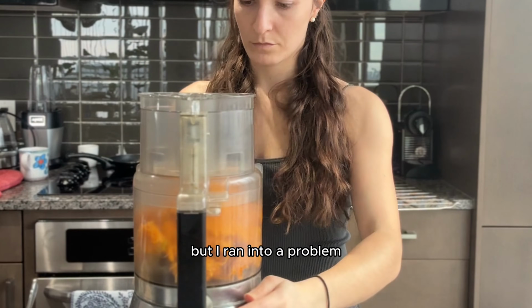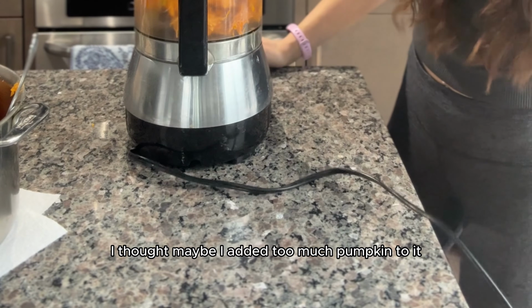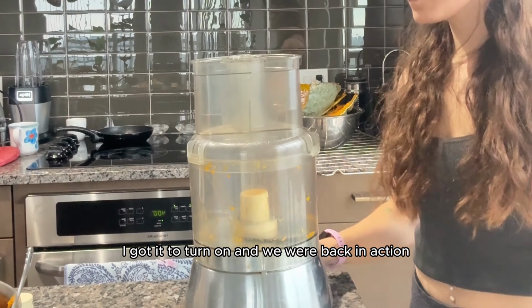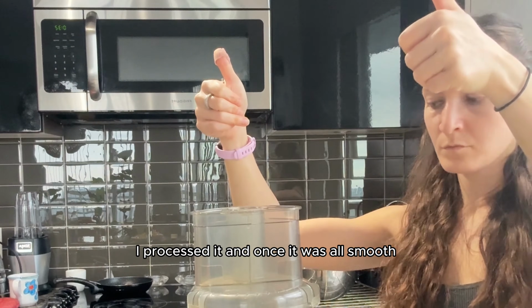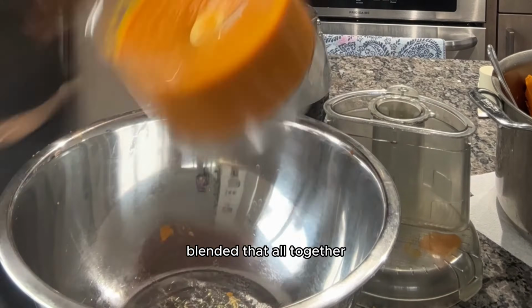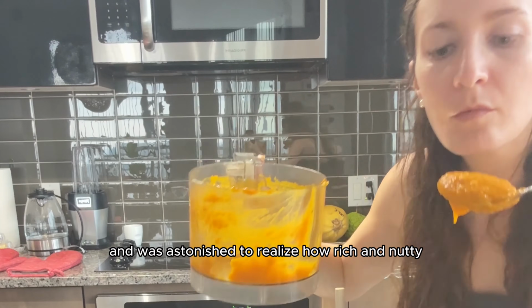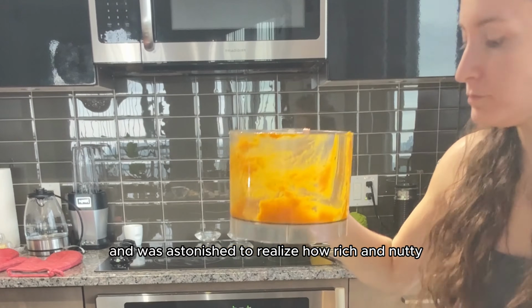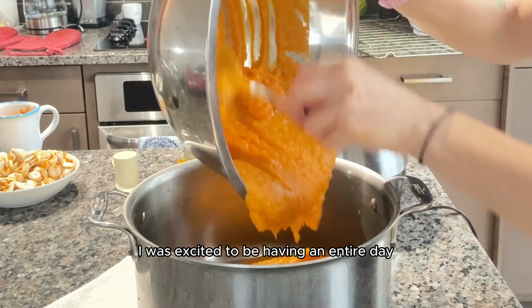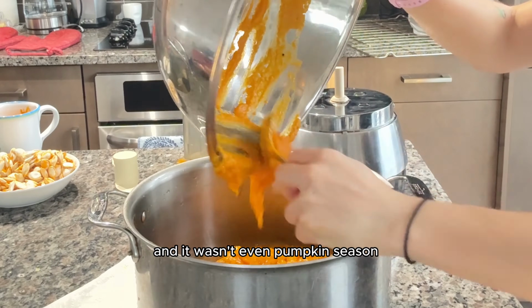But I ran into a problem because my processor wouldn't turn on. I thought maybe I added too much pumpkin to it, but by the grace of the gourd gods, I got it to turn on and we were back in action. I processed it, and once it was all smooth, I added the ginger, garlic, turmeric, and onion, blended that all together, did a first little taste test of course, and was astonished to realize how rich and nutty and delicious the flavor of this majestic blue thing really was. I was excited to be having an entire day filled with everything pumpkin, and it wasn't even pumpkin season.